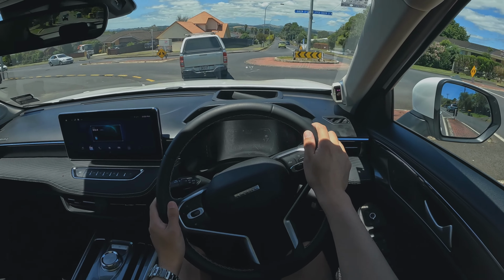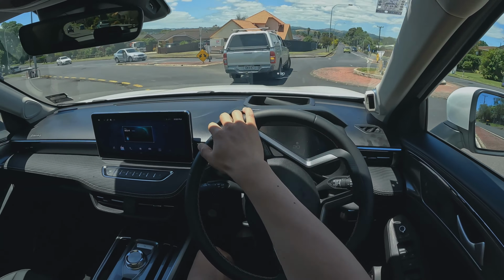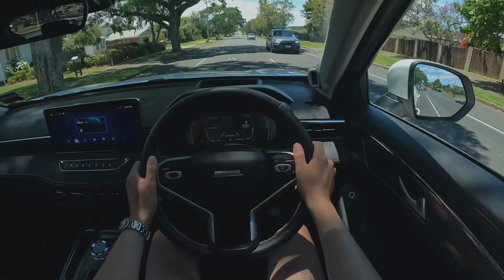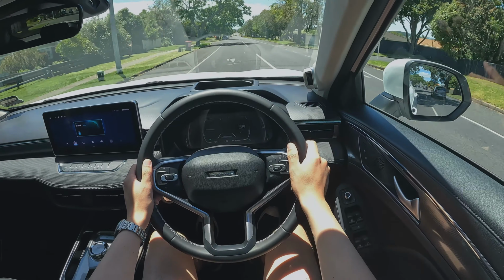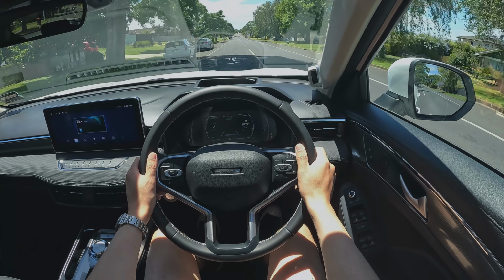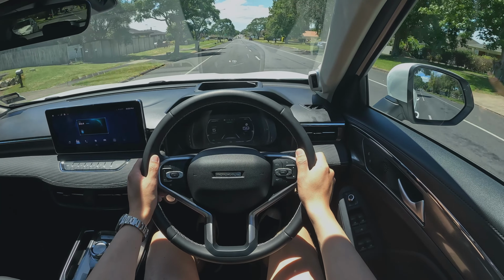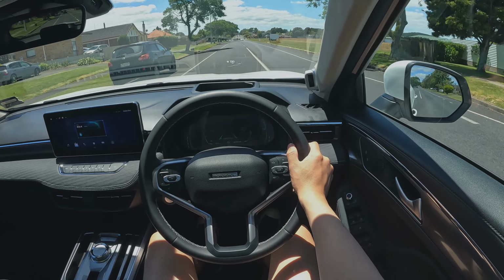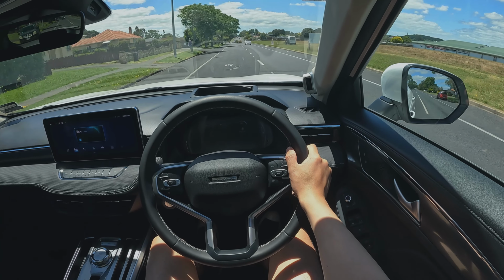Let's do some town driving, see how that goes. These roads are very rough. You can feel the vehicle bouncing a little bit up and down. I guess you can tell from the camera. And that obviously increased the noise around us as well. Still, it's relaxing to drive, relaxing to cruise if you're going to drive on the motorway, things like that.